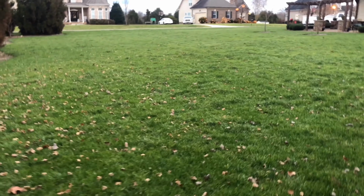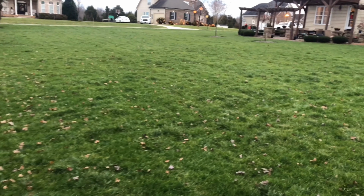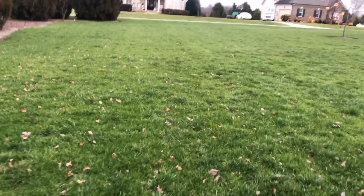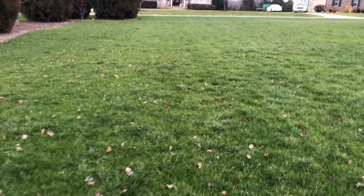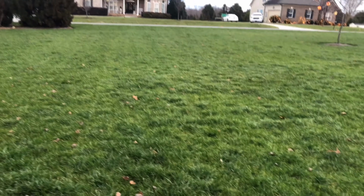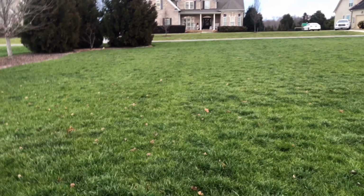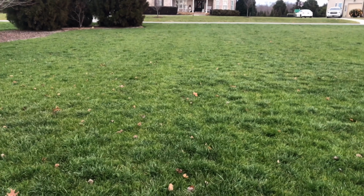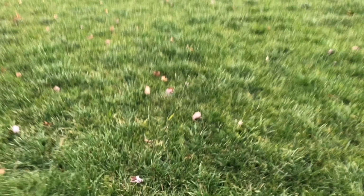Now this right here is more of a mature stand of turf. This has been my yard for a while. Now I lost a lot of it to grub worms and bagworms and gray leaf spot and crazy amounts of rain. My gosh, it rained like crazy, and it's still raining like crazy. So although this is a little more mature, it still has some yellow in it.